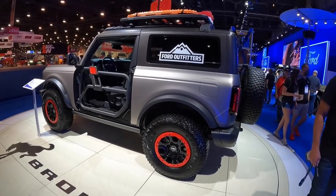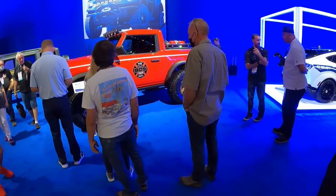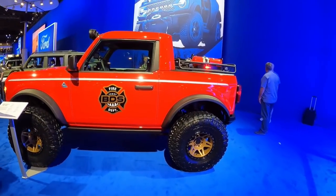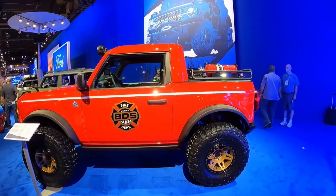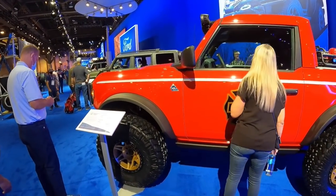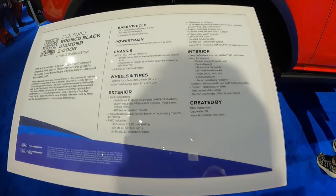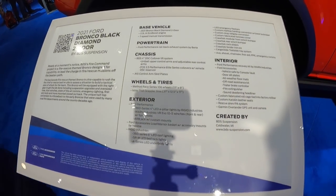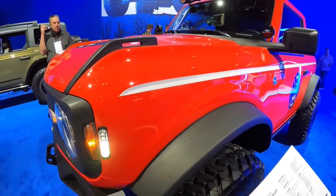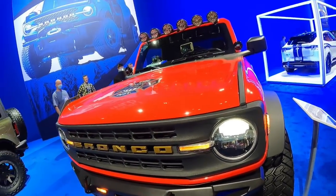Yeah. Got all the stuff on top. I like those cool almost doors on the side. This one here looks kind of like it's built for the fire department. Look at the colors on that. Pretty cool. Short wheelbase, two door. Made it look kind of like a pickup truck. So yeah, that's what it is. Yeah, it's the Black Diamond two door. Big flares, kind of like what the Sasquatch has. Probably the 35-inch tires.